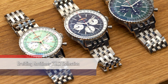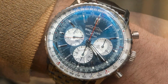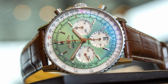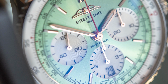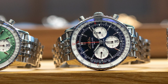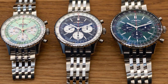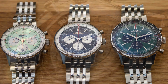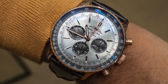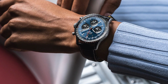Up next is the Breitling Navitimer 2022 collection, which we absolutely adore. The first thing to note with this one is the mint green dial that measures 43mm in diameter. However, that is just one piece out of a variety of sizes and colours that the brand has released to commemorate the 70th anniversary of the iconic collection. The most recent versions are equipped with the manufacturer's in-house automated B01 movement, and their designs have been modernised in every way. They are available in cases of 46mm, 43mm and 41mm.